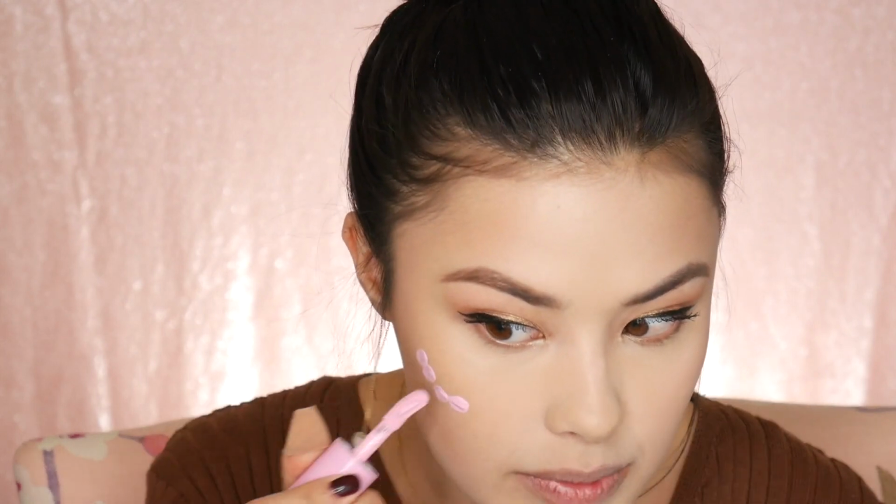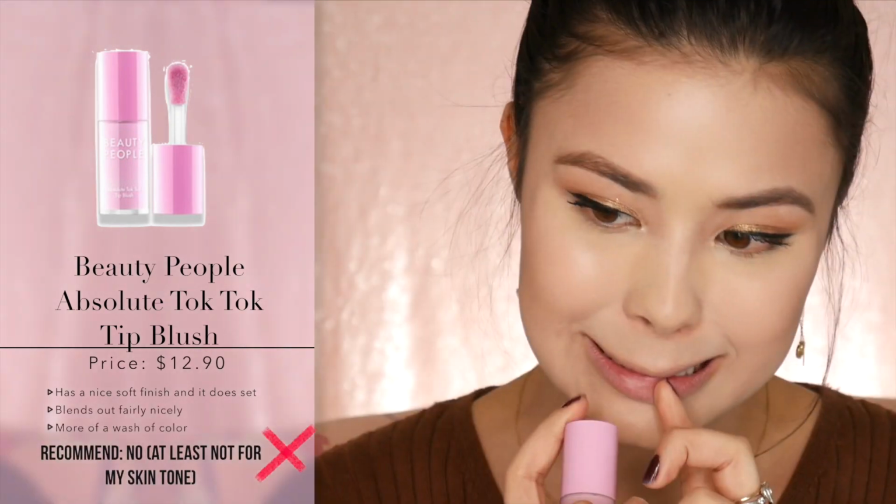I think this would definitely show up a little bit better on people who have more of a fair skin tone than I do, but it's still very pretty. So that's what it looks like on both of my cheeks. Not gonna lie, it does look a little chalky on my skin tone, and that's purely because of the color. It's too light for my skin. This is also a really nice soft finish. You can kind of see the glow on my cheek. It gives you that healthy kind of dew, but it's not wet to the touch.